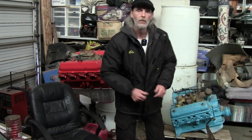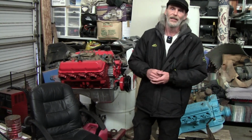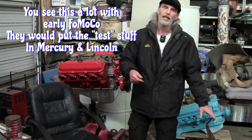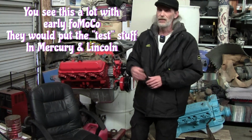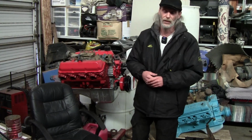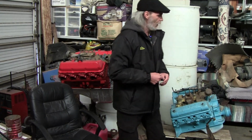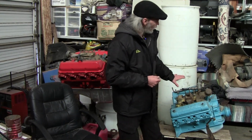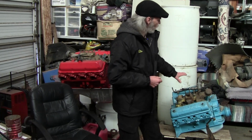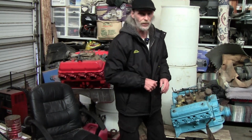The little bitty Y block that was in there, every bit, you know, the Ford instead of Mercury Lincoln, the Ford got the leftovers and they played it safe with these guys until later on with the 272, 292, 312. They played it a little bit safe. They slowly started to increase compression on it, but the Y block right there, it did okay in those years.